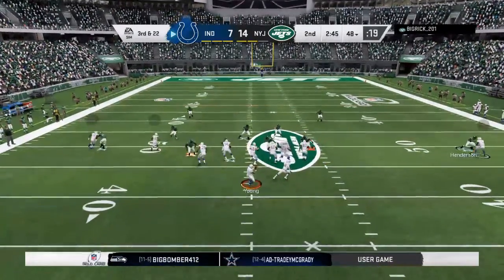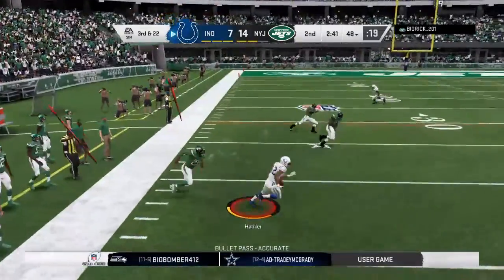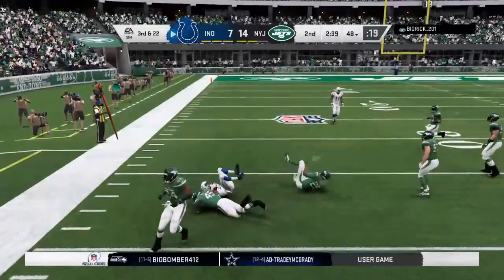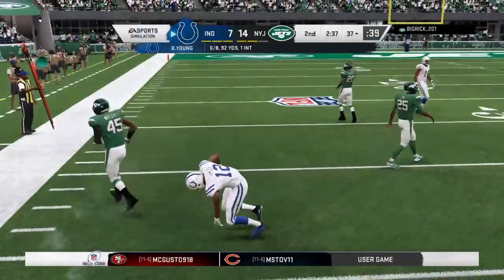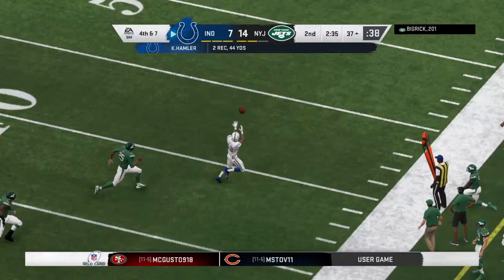56 to Mike. 3rd and long for Young. Oh, he's got a man wide open, complete. And he'll get it down on the play to the 37. Well, they'll get 15, but that won't be nearly enough.